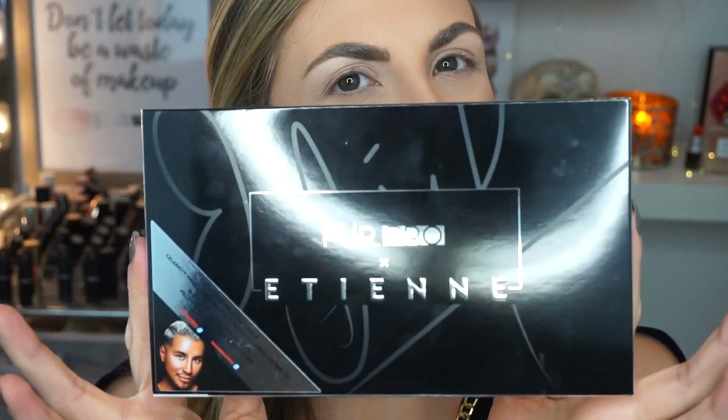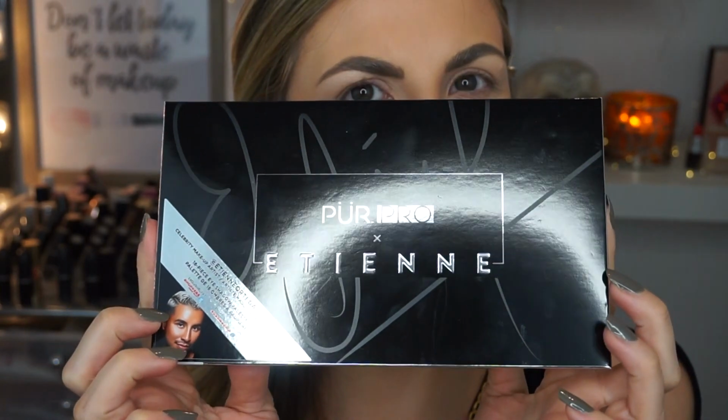This is what the palette looks like. Comes in this cute little box. I know in Canada that it is exclusive. It says exclusive at Shoppers Drug Mart if you're looking for it in Canada. I don't know about the United States. I know I saw Desi Perkins, she received one. So I'm sure that they are selling them in the United States, probably at Ulta or something, but I'm not quite sure where, but I'm gonna guess Ulta.